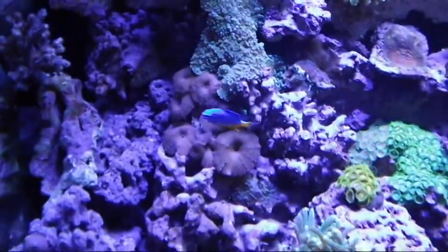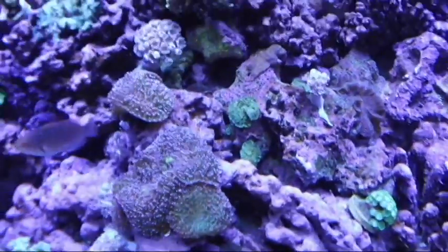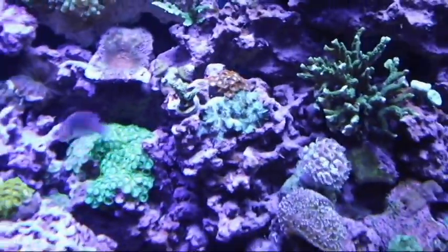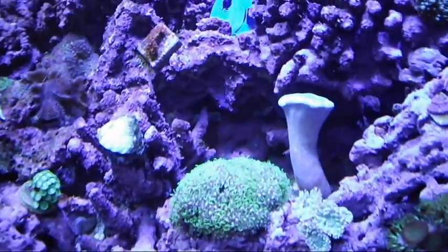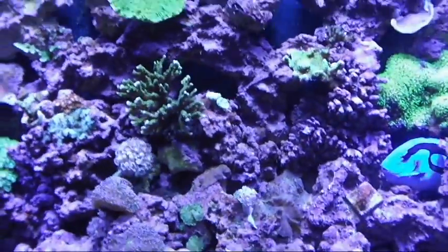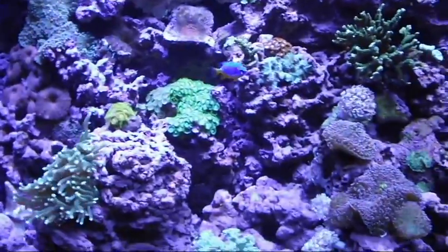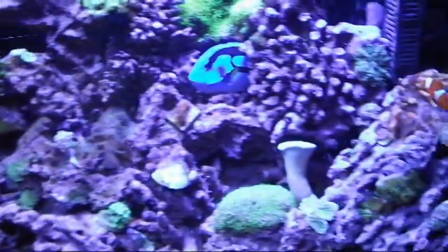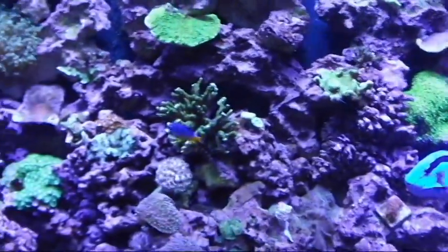Mushrooms are always doing well. I seem to do quite well with the mushrooms there, and down in there, there's some more. Got the green ones all growing in there. Up there underneath those zoos, of course, that's a nice pile of them. And then down in the back, in the bottom, they're actually growing in underneath all my rock work, which is good. They can grow where they gotta grow, I guess. So that kind of covers the corals. As you saw, we've got some good coral growth going on.